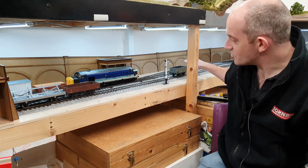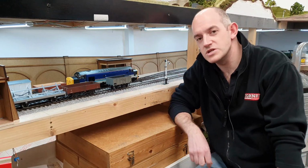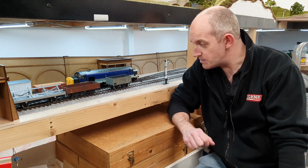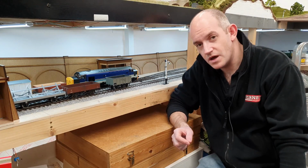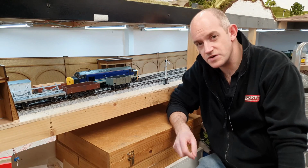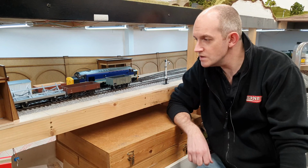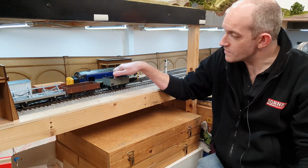And then the third new addition on the wagon front is this BR 16-ton mineral wagon, which is the French door type. Now this is another Parkside Models kit. This one at the moment is at the stage where it's got its base colours of paint on it, it's got numbers on it, and it now needs satin varnishing to seal those transfers in, and then it needs all the weathering adding to bring it up to the same standard as the pipe wagon. Okay, so that pretty much completes what we've been doing in terms of rolling stock for the O-gauge.